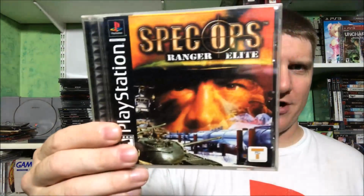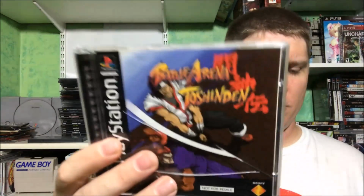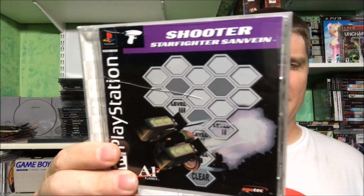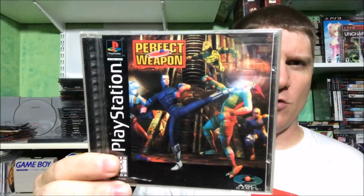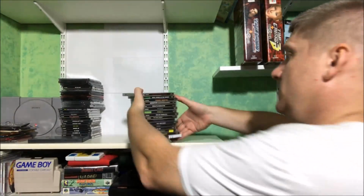Spec Ops Ranger Elite. Actually kind of looks fun. Tetris Plus. Gotta love Tetris. Battle Arena Toshinden. Moto Racer. Star Fighter Sandvane. This is a shooter, but it is an arena style shooter. So if you're not into arena style shooters, don't get it. Perfect Weapon. Never got into Croc: Legend of the Gobbos, but people do love it. And MechWarrior 2. So we'll get those on the shelf.